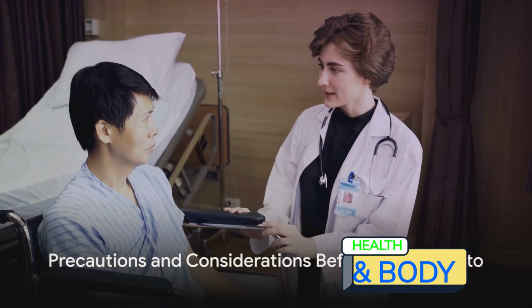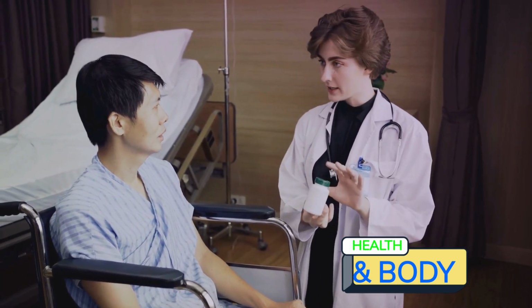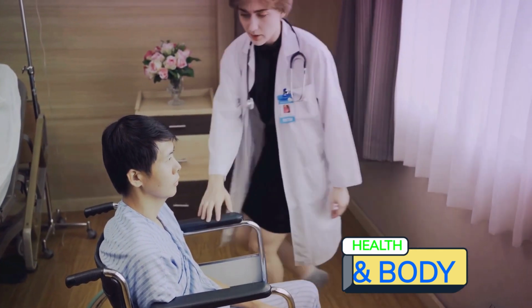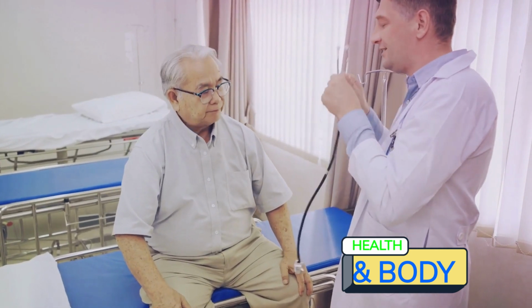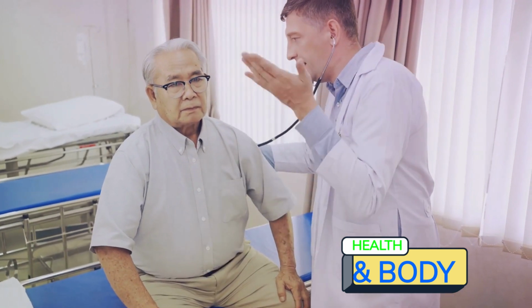Thinking about starting a keto diet? Here are a few things to consider. First and foremost, always seek medical supervision. The keto diet is a significant change to your usual eating patterns. If you have any pre-existing conditions or are on medication, these could interact with the diet in ways you might not expect. Your healthcare provider can guide you through these possibilities and ensure you're making the safest decision for your health.